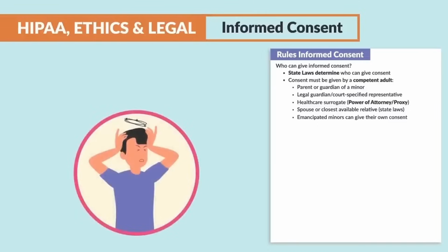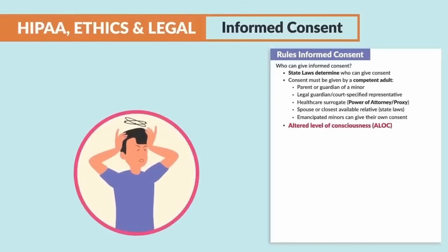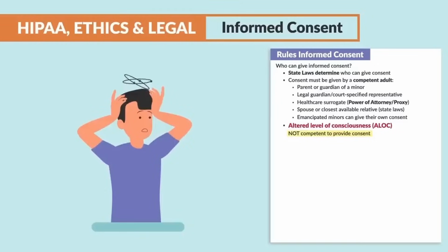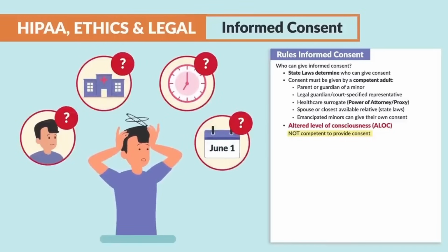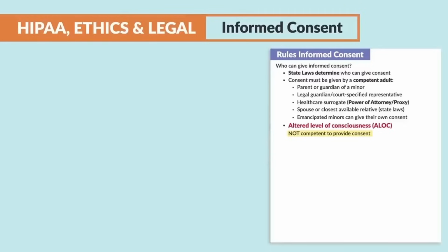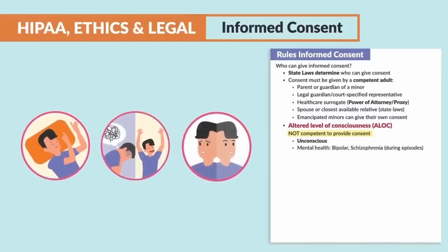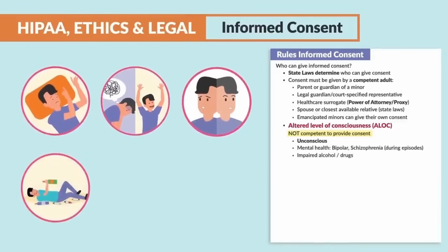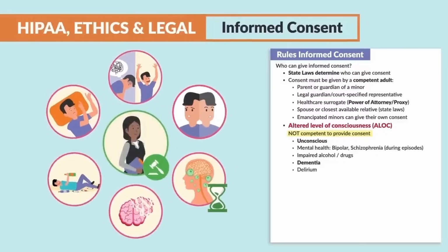Now, what if a client is confused or has an altered level of consciousness, what's known as ALOC? This means that they're not competent to provide consent. Since they don't know who they are or they're not aware to person, place, time, or date. They are basically confused. Now, some key terms to identify altered level of consciousness. So unconscious clients, mental health clients with bipolar or schizophrenia during episodes, impaired with alcohol or drugs, dementia, and even delirium. These clients need a guardian to make decisions.